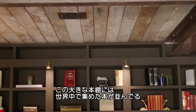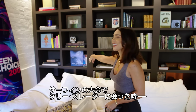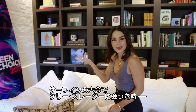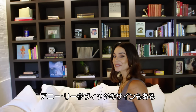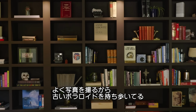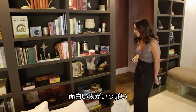Bookshelf with more books that I have found from all over. I met Kelly Slater when I was going to a bunch of surf US Opens. So he gave me his book signed, which I love. I've got my Annie Leibovitz, which she signed for me when I worked with her. My friends and I are always taking photos, so we have our vintage Polaroid just ready on hand. Got a bunch of really good stuff here.